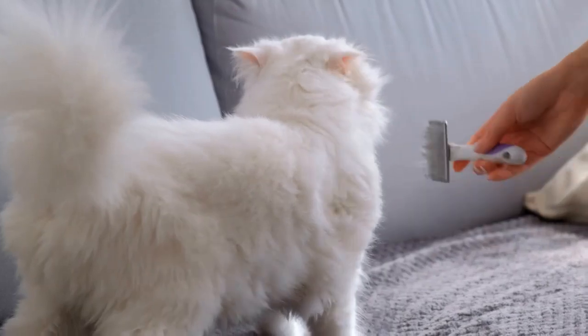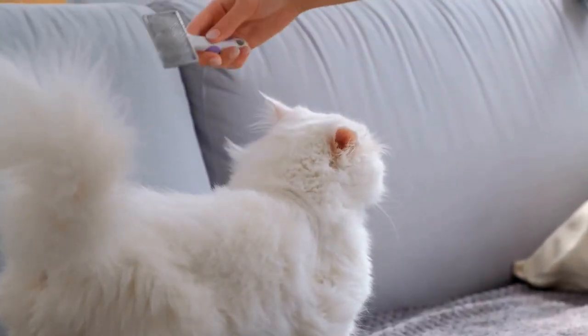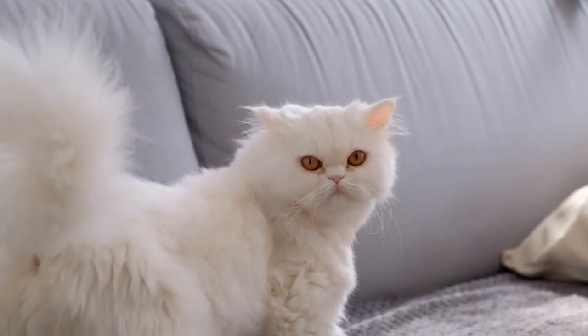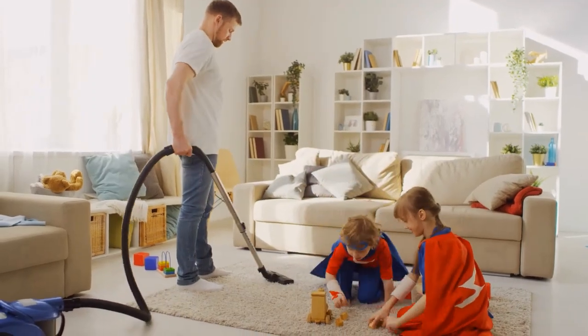Going back to our earlier point about cleaning your cat's fur, the use of a grooming comb can help you remove any and all loose fur, thus enabling you to discard it before it settles in on your carpet, sofas, and everywhere else.